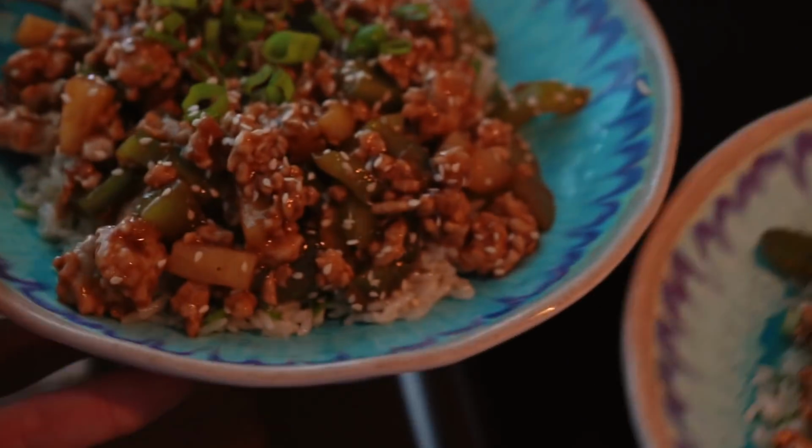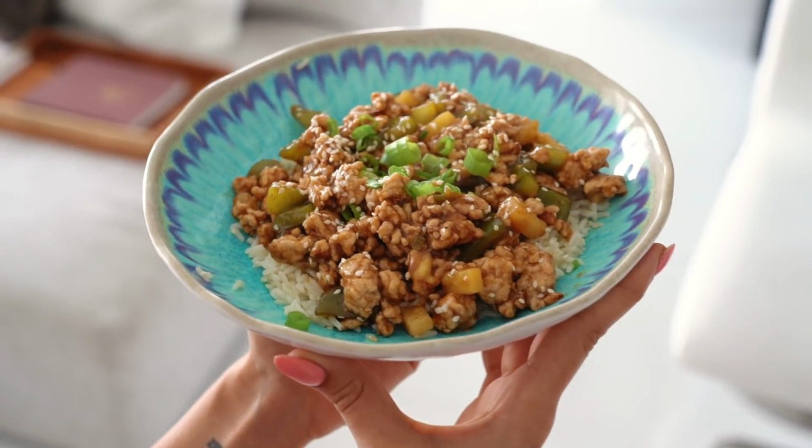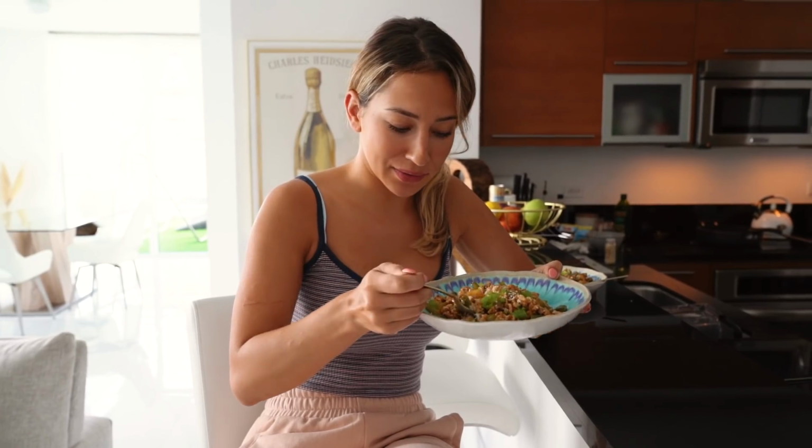So here we've got a super delicious, super quick, and just an easy, fun recipe to make. It's really not that tedious at all, and it tastes really, really good. I'll do a taste test for you guys. Oh, it's hot though.